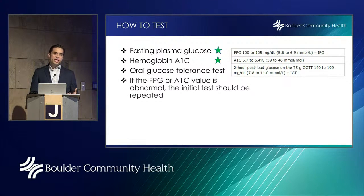The other test that we can do, that used to be ordered more frequently but is inconvenient for the patient because the patient has to be in the lab for a couple of hours, is the glucose tolerance test. The patient is given a certain amount of sugar, and they check the sugar at the beginning, and then an hour and 2 hours after that, and based on the values, we decide if you have prediabetes or diabetes. So a normal sugar level is 99 or less.